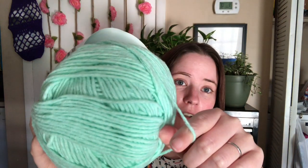It says it's number 5 bulky, but it's definitely not. It's thin. Like, I wouldn't even call this a 4. It's more like a really light 4. But I guess because it's kind of fuzzy. And let's see here. It's 255 yards each, so there's 1,500 yards here. And it's supposed to be hand washed, but I'll probably run it through the washer and see what happens, because that's usually how I do.